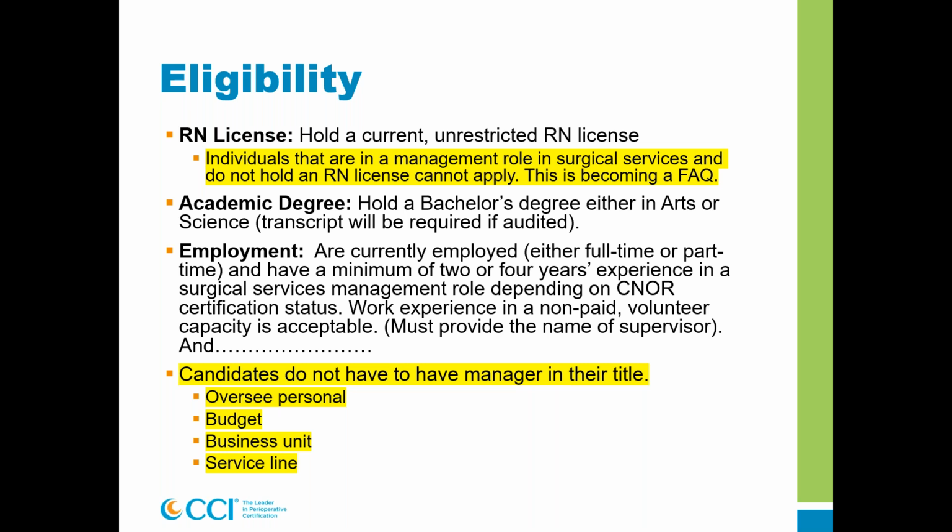Academic degree, it does require a bachelor's, but it can be either in arts or science. We do random audits. A percentage of applications are audited, and if you were to be audited, you would have to supply a transcript of your bachelor's degree.